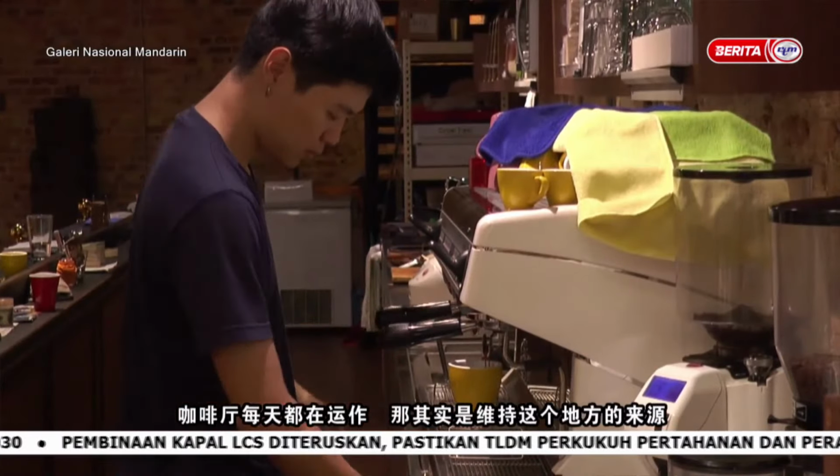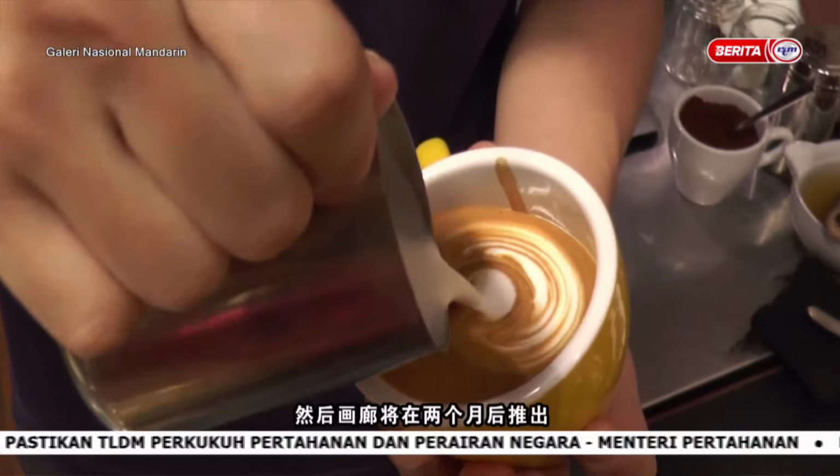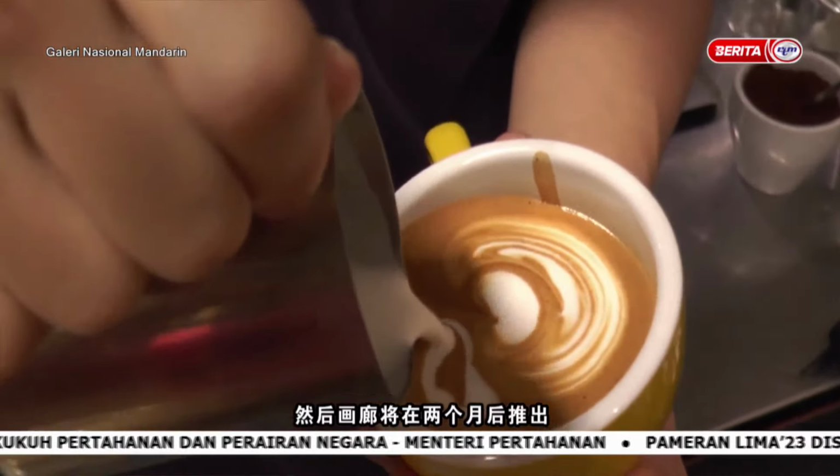So the cafe runs every day. That's to actually sustain the place. Then the gallery space will be launched in 2 months' time.